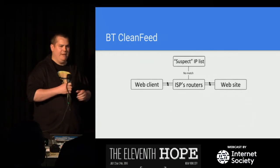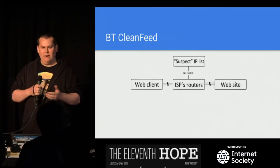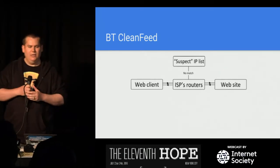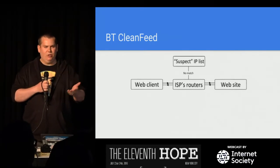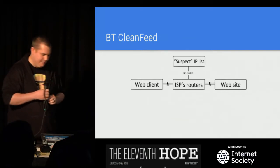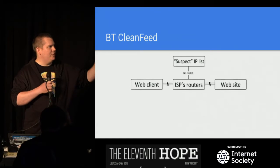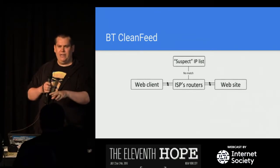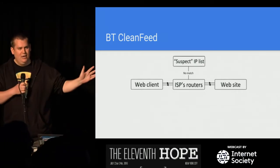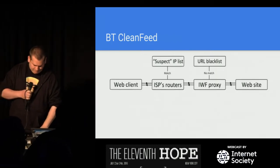We have a non-profit named the Internet Watch Foundation, and they take reports of URLs of this unsavory material. They check it to make sure it is indeed illegal, and then they resolve the domain to an IP address, curate those IP addresses into a list, and provide them to BT. If you're browsing the internet normally, their routers will check the IP that you're trying to reach. If it's not on the list of IPs they don't want you to reach, your packets carry on going to the website unimpeded.